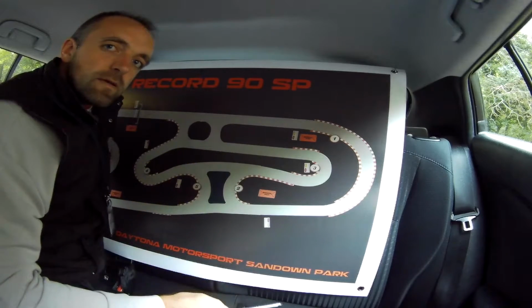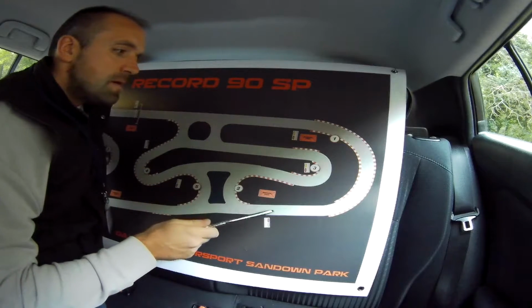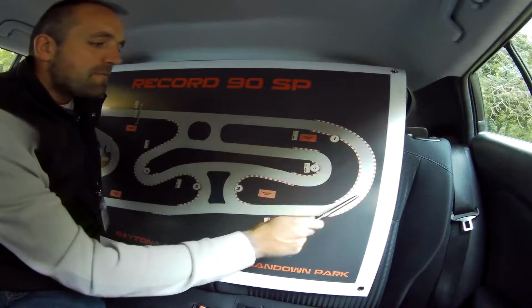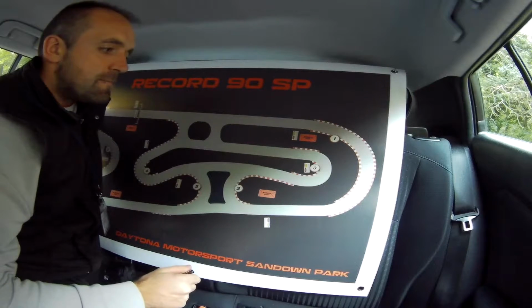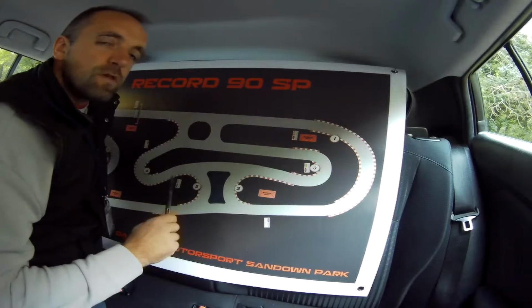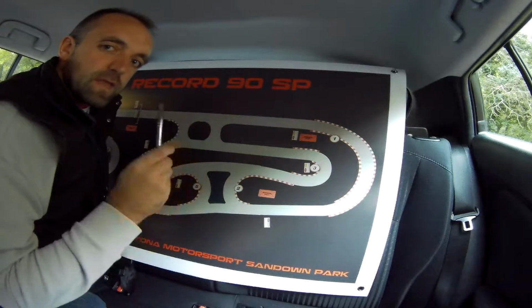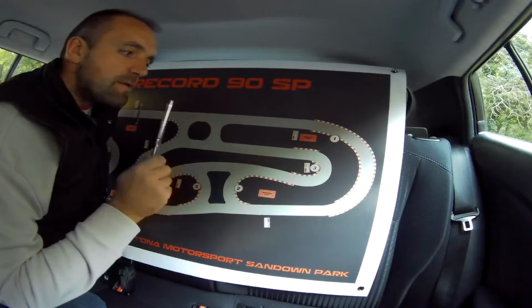So balance is another key for successful fast laps, because you use balance in every single corner, and the smoother you are, the better your balance travels around the go-kart. Of course, you have to be quick, but at the same time you have to be very smooth.